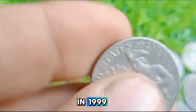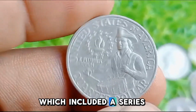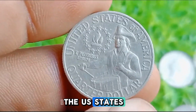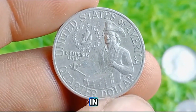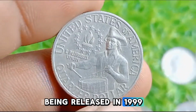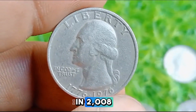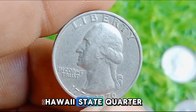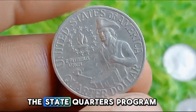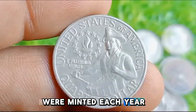In 1999, the U.S. Mint began issuing the State Quarters program, which included a series of 50 unique quarters, each representing one of the U.S. states. These quarters were released in the order that states were admitted to the Union, with the first coin being released in 1999 for Delaware. The series was completed in 2008 with the release of Hawaii's State Quarter.